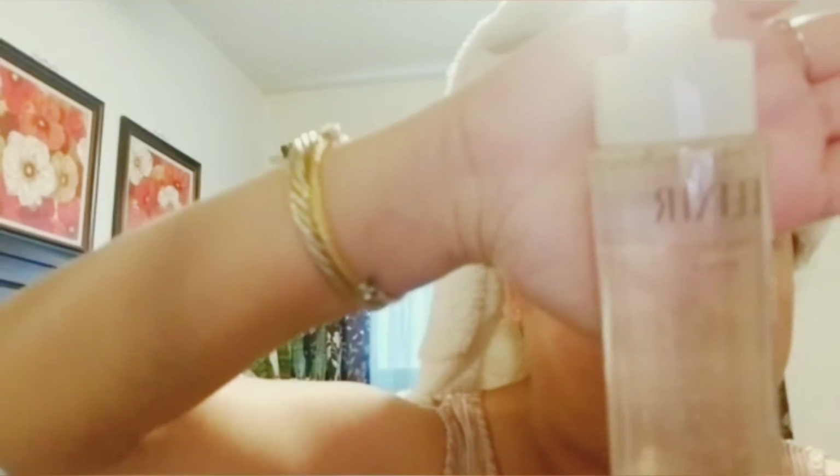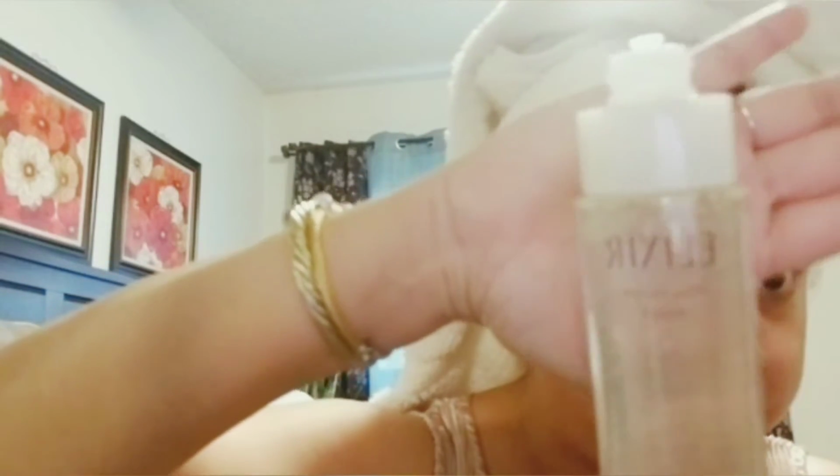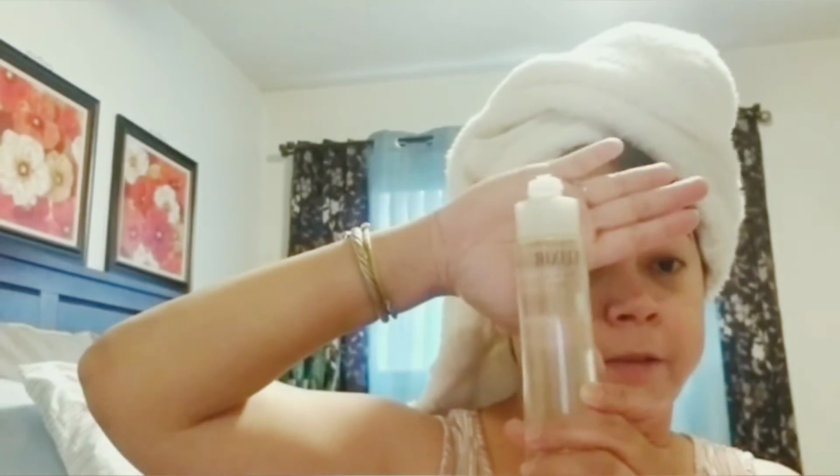It's actually like a lotion. It's not like a liquid type kind of thing, like a toner type thing, but this is actually a lotion. So this is Elixir. Hold on, it's not showing clearly, but I hope you guys are seeing it. It is the Skincare Age Lifting Moisture Lotion 2. So I'm gonna use this for the summer.